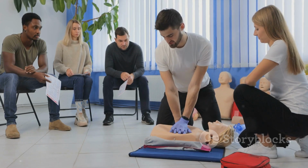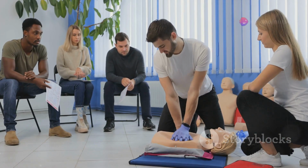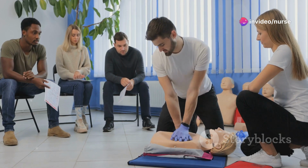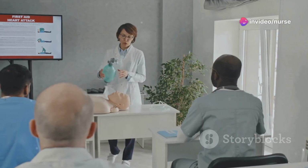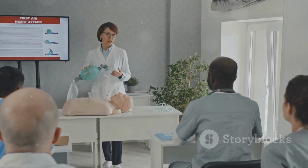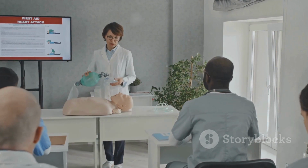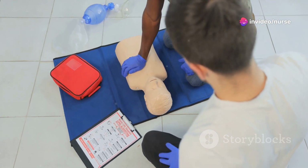CPR is more than just a procedure. It's a vital skill that keeps blood flowing to the heart and brain, essentially buying precious time until emergency services can take over. This process involves pressing down on the chest at a consistent rhythm, which helps the heart to pump blood. It's a bridge of life created by your own two hands.